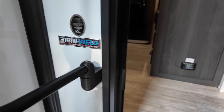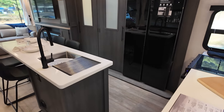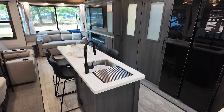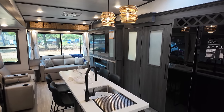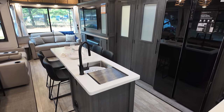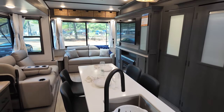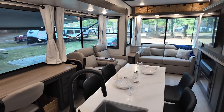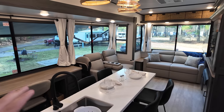But man, I have a feeling a lot of people are going to love this. Right when you walk in, it is absolutely beautiful. The floor plan is really nice and well thought out. I like the fact that they have this really elongated island that also has seating for four, so you can really sit down, maybe play some cards, have some breakfast, really enjoy the campground atmosphere even on that rainy day. But notice these absolutely massive windows.